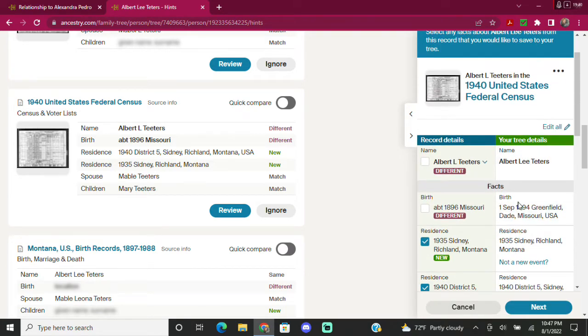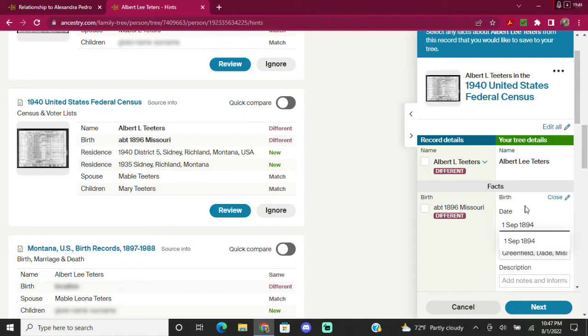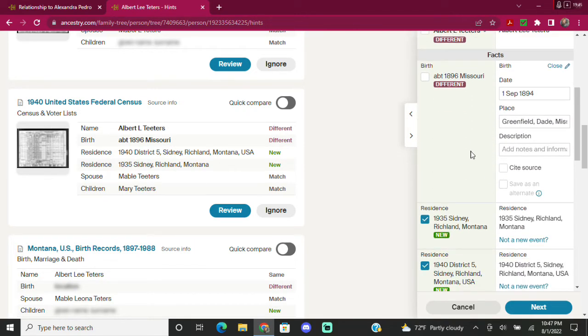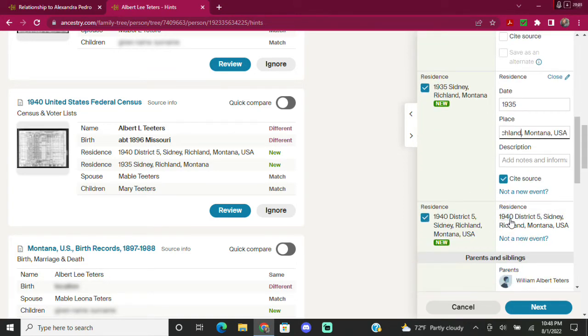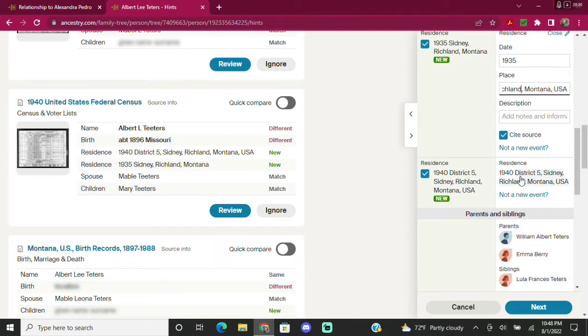So Albert Lee. Oh, see, now we actually got a more birth year. Well, that was already put in. Never mind. Oops, that was already put there. So let's update this because I like these to be broken into the city, county, state, and country. At least in the United States, that's how it breaks down on most of these. District 5, Sydney, Richland. So that one's a different one because they put in a District 5 and some other stuff. Richland is the county. Sydney is the district or city, I guess.